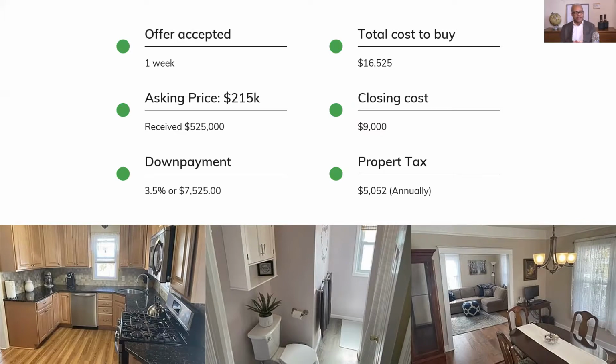Any other questions? Yeah, so real quick. If you and another person are buying a house, which credit score do they look at? Which one do they take? The lowest? Yes. Okay, so when it comes to the credit scores, they're looking for the lowest middle score. That's a great question.